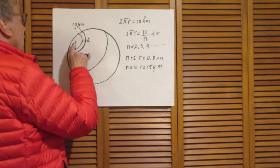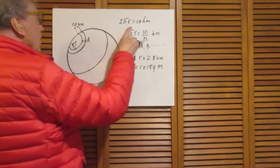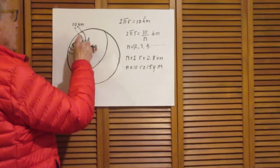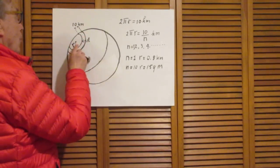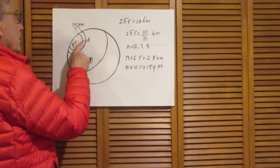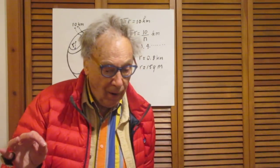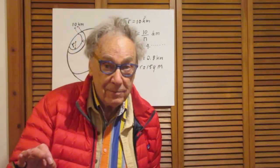Now let us make r such that 2 pi r, which is the circumference of this parallel, is 10 kilometers. So you start at A, you walk 10 kilometers south, you end up on the inner parallel. You now go 10 kilometers east, or you could go 10 kilometers west, and you are back at this point. You go 10 kilometers north and you're back at A. Perfect solution. But there are an infinite number of points on the outer parallel, and each of those points will meet our condition. So there are an infinite number of solutions.